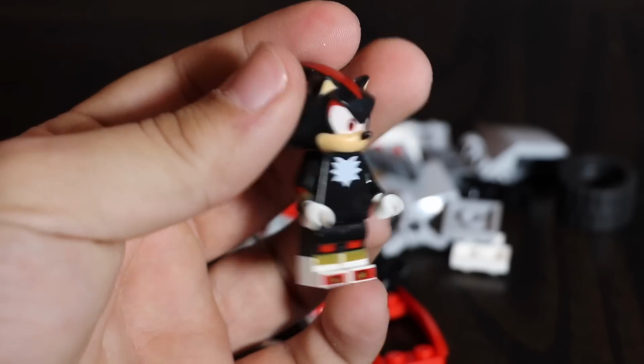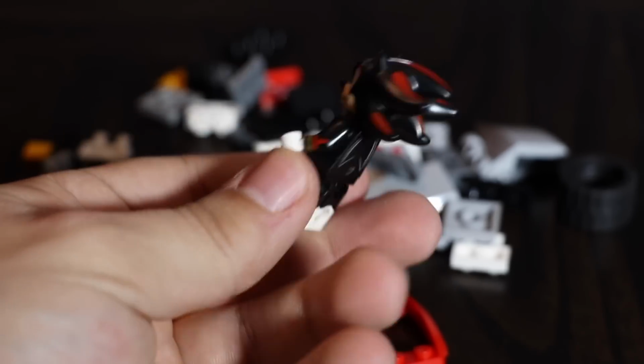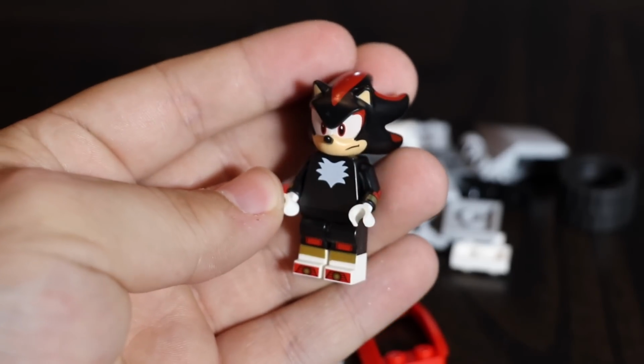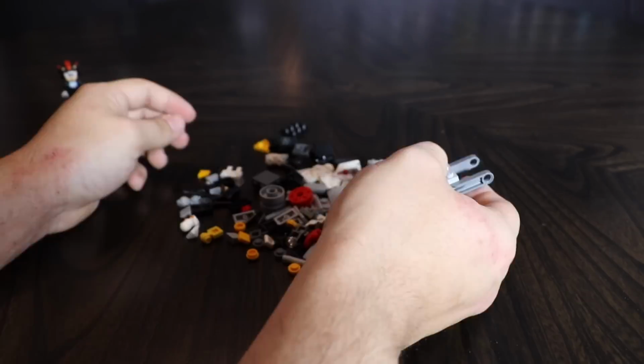Here he is in all of his edgy glory with his little frown. Fun fact, the first Sonic LEGO minifigure to actually have a character that's not smiling. He has his back spikes printed on. Overall, really solid, a lot of detail in here. He has his inhibitor rings, his pads, everything. I love it. But now it's time to construct the rest of the bag, which will be our motorcycle.